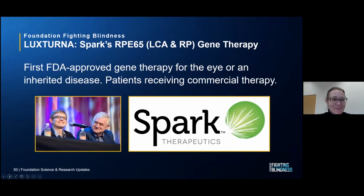These kids have been able to put away their canes. They could see stars in the sky for the first time. Many are seeing their parents' faces for the first time. So very dramatic results. This came out of labs in the US, Children's Hospital of Philadelphia and University of Pennsylvania. I'm proud to say that Foundation Fighting Blindness in the US funded research for those early studies.